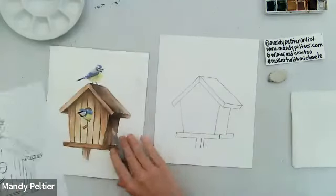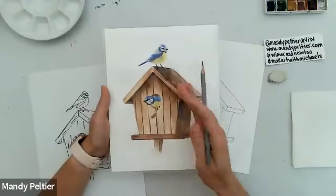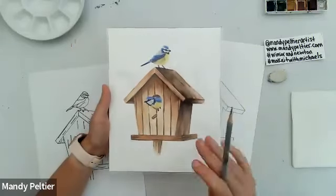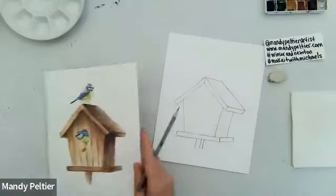So basically we're going to be creating an illusion today where we have the front of the birdhouse that's a lighter value, and then we have the side that's a darker value. And this will kind of create some form. It'll cause the birdhouse to not look flat, but actually look 3-dimensional.